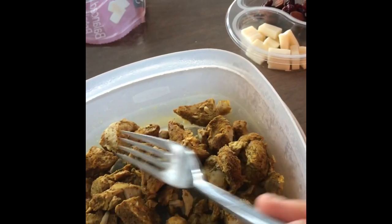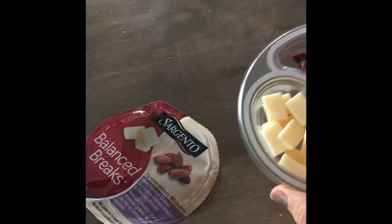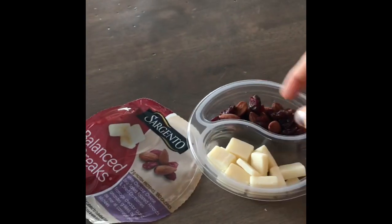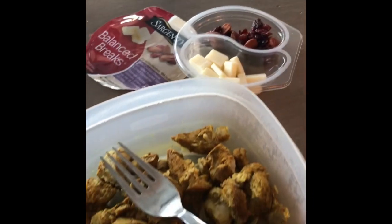So I've got chicken breast that's cut up. And then I've got, I love these. I got them from Costco. They're called Balanced Snacks. So I've got cheddar cheese and some nuts. I can't eat these little cherry, the little, what are they called? Craisins, because they are carbs. So it's high fat protein day for me. I ate at about 6:30. It's almost 10. So yeah, I am just working right now.